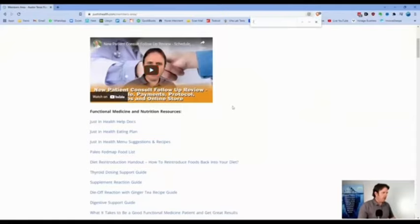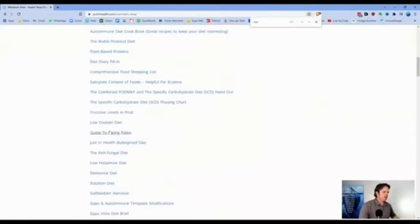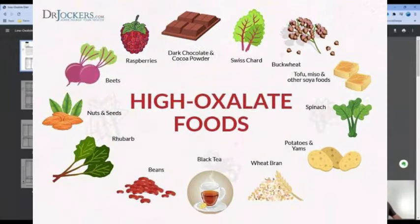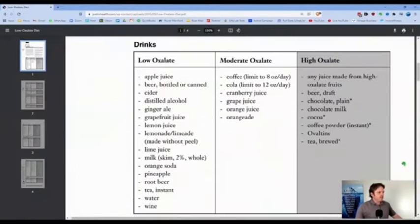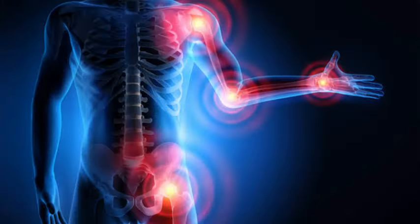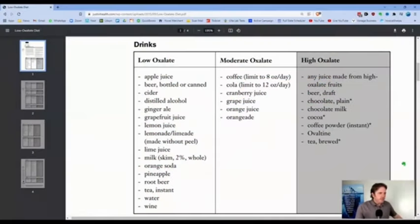And so when you come here, if you look at oxalates, low oxalate diet, these are going to be the foods that you've got to be careful of. And so you can see some of the lower oxalates. Now, again, in joint pain, this can be a potential issue. You also see it in vulvodynia, vaginal pain. It's also a big deal.